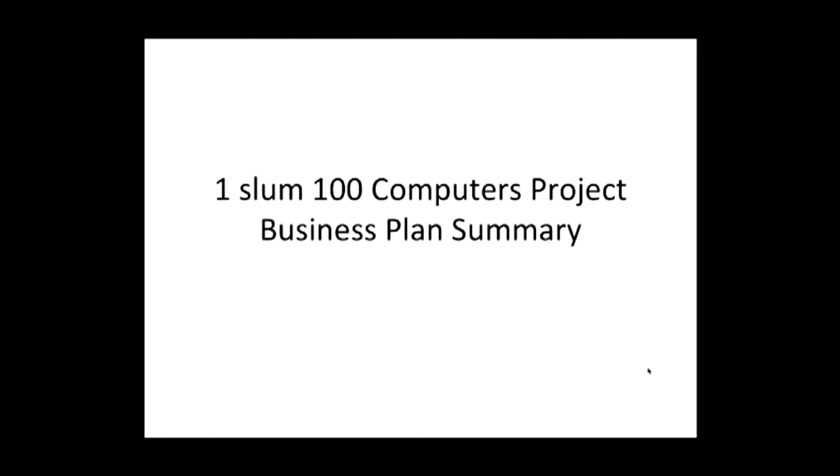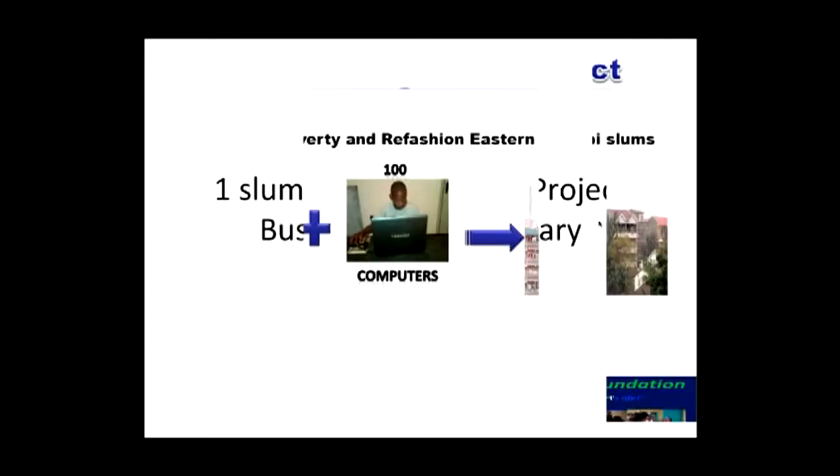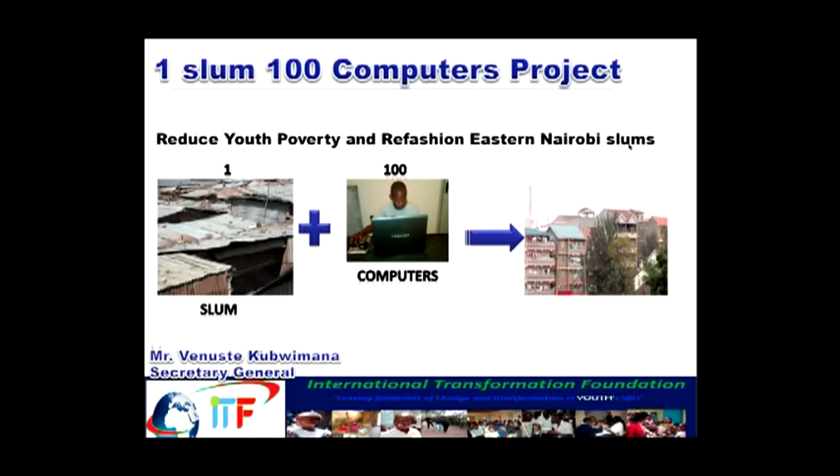I will be talking about our project, the One Slum, 100 Computers project. Please, I would like to go to the next slide and we can start now.